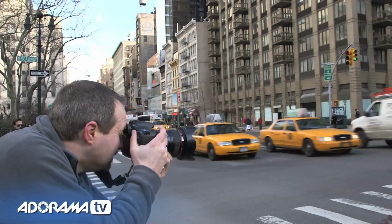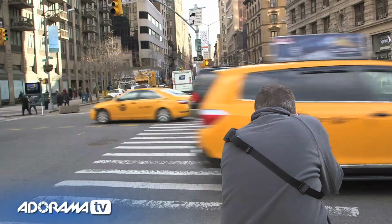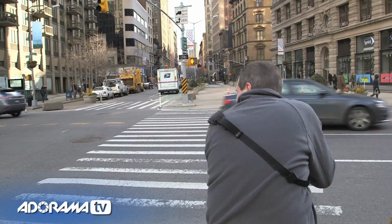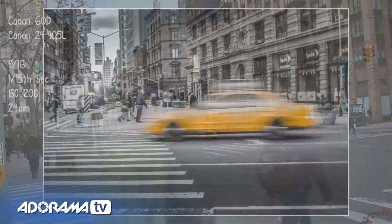well, I don't know. I'm guessing about a 30th of a second should give me some motion blur, because I want these cabs to be slightly blurred to give that feeling of terror that you're about to get run over, because that's what I've got every time I've stepped into the road since I've been here. Okay, so let's just take a quick shot. Here we go. Okay, brilliant. So we've got a couple of great shots there. Let's go find somewhere else to take some more pictures before we run out of time.